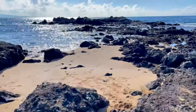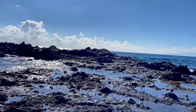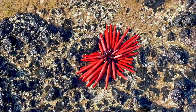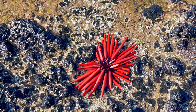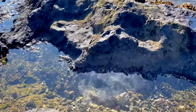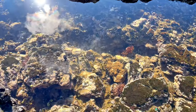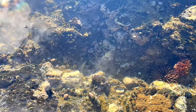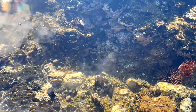Guys, I'm gonna walk out to that point over there. I think there was a storm one or two days ago, and that's the only way I can imagine this pencil urchin got washed up here. I think those are manini. Those are one of my favorite smaller fish to three prong.